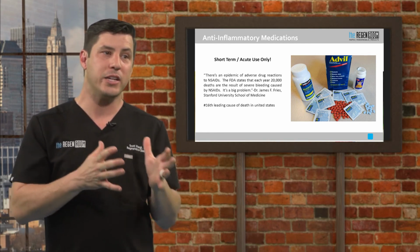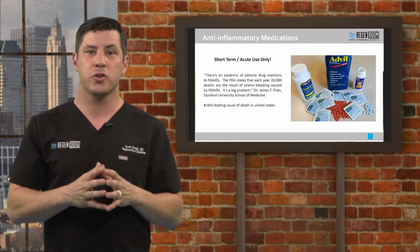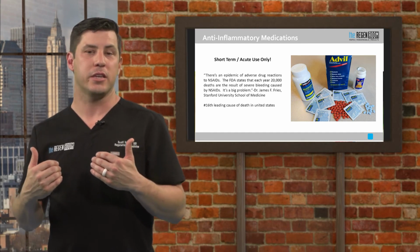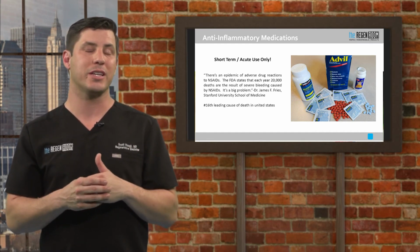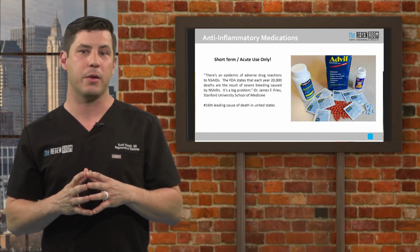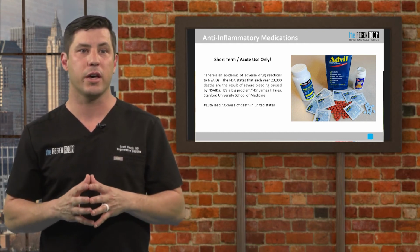And so if we need to use those in the short term, most of the time that's okay, but the goal with what we do is to give you treatment that reduces inflammation and gets to the root cause of that inflammation, thereby helping offset that progression towards the degeneration that you have.